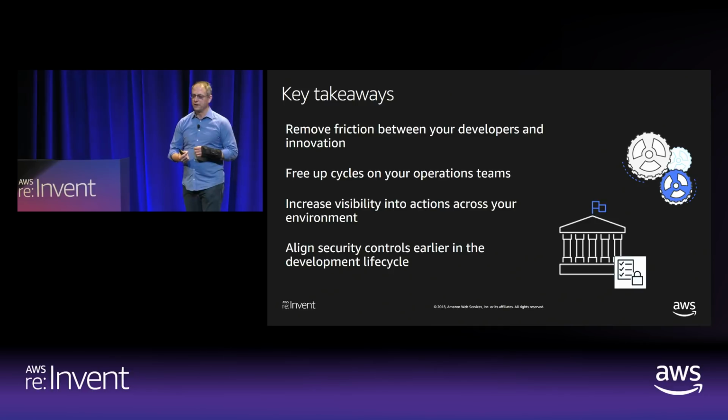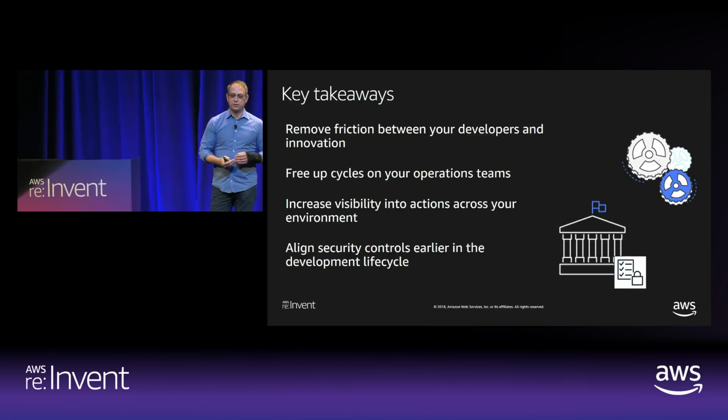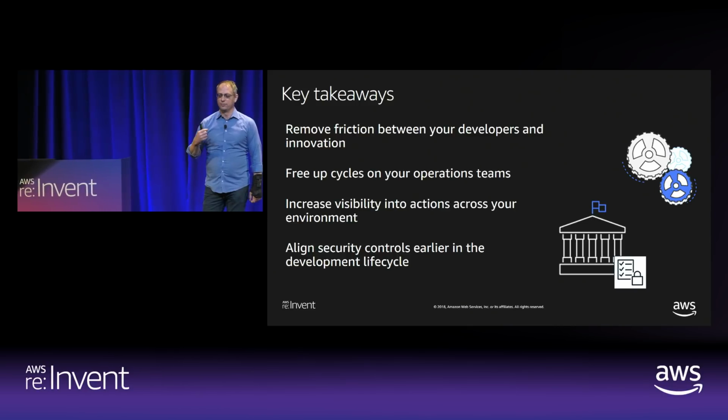Reducing cycles, reducing overhead. So, automation can be very powerful for helping free up cycles, helping your teams actually focus on higher priority, maybe more strategic things that are on your backlog. When you automate, you also increase visibility. So, you can really get higher degrees of fidelity in your logging, better visibility into what's happening, which is a good thing as well, of course.